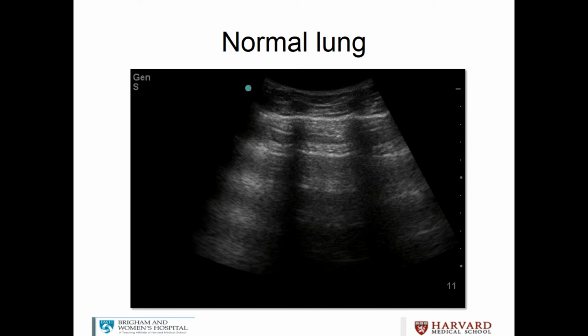Now this is another normal lung exam, now using the curvilinear probe. And again, we're looking in between ribs for the pleural line. And here, we can see rib, rib, rib shadow, and then pleural line. Now the curvilinear probe is going to give us much better depth. So we can see here, we can actually see all the way down to 11 centimeters, and we usually will set this probe to go even up to 18 centimeters.